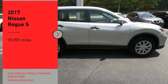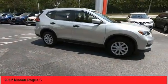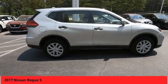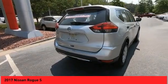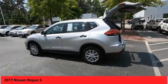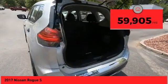Stop by and take a look at the 2017 Rogue. The stylish Rogue gets 27 miles per gallon and still boasts nearly 58 cubic feet of cargo space. With a 5-star side impact safety rating and confident handling, the Rogue is more than you expect and everything you deserve. This vehicle has less than 60,000 miles.